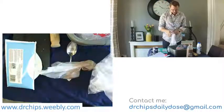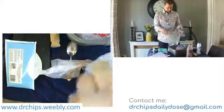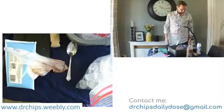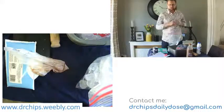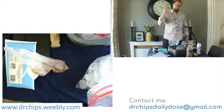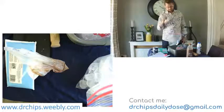Right, now, back to the science. Here we go. This is the cool bit. What we are going to do now is add 6 tablespoons of salt into the bag of ice cubes. And that, as we said before, is going to lower the freezing point.